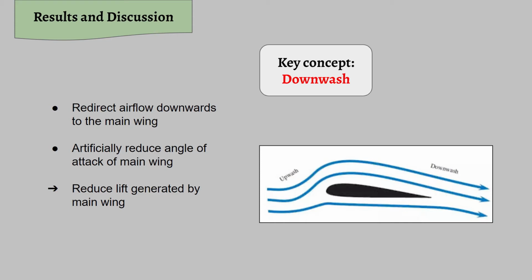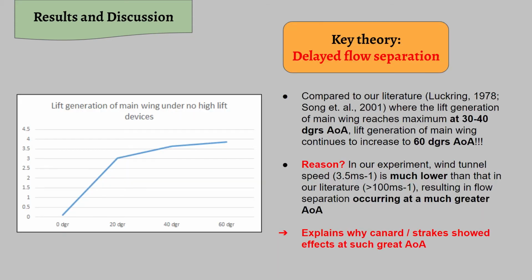Due to the artificial reduction in angle of attack, the lift of the main wing was reduced, resulting in less lift for canards and strakes at zero relative angle. Compared to a literature where flow separation effects are optimized at 30 to 40 degrees, our high-lift devices only showed effect at 60-degree relative angle, prompting us to formulate the theory of delayed flow separation.